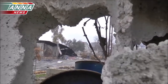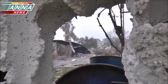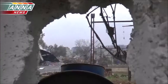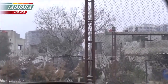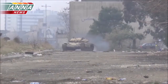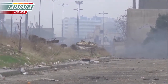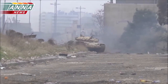Staying here is rather dangerous, because this concrete fence is pierced by 7.62 bullets clean through. So if the terrorists see us, they only need to shoot and hit us. This area has been controlled by the terrorists for a while, and it's possible that that house has an entrance to a tunnel in the basement.